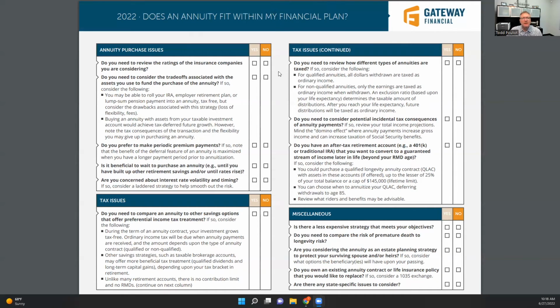Do you need to review how different types of annuities are taxed? For qualified annuities, all dollars withdrawn are taxed at ordinary income. For non-qualified annuities, only the earnings are taxed at ordinary income when withdrawn. Remember, that's a big part of it, because I could have gotten long-term capital gains rates. An exclusion ratio, which is based upon your life expectancy, depending on when you need that money and how old you are, determines the taxable amount of the distributions. After you reach your life expectancy, future distributions will be taxed at ordinary income.